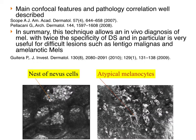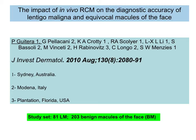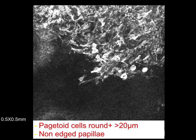Now on the face, often we don't have papillae, but you can still see these cells. So the confocal pathology correlation has been very well described. We have multiple atlases and articles that describe that. It's especially good for difficult lesions like lentigo maligna and amelanotic melanoma. We published a long time ago a big series of lentigo maligna and benign macules of the face with the help of multiple continent dermatologists.